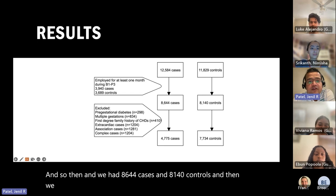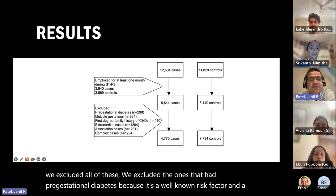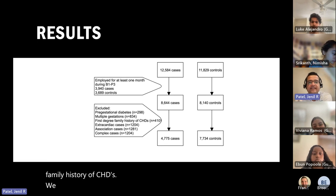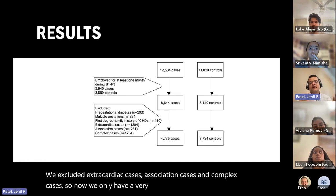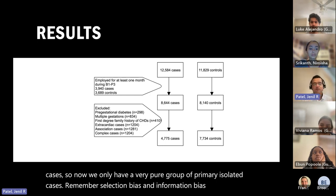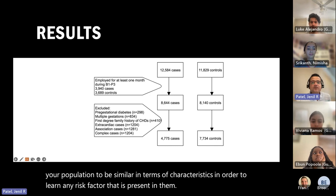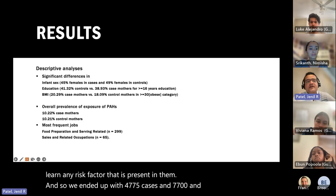Then we excluded all of these. We excluded those with pre-gestational diabetes because it's a well-known risk factor and a confounder. We excluded multiple gestations. We also excluded first-degree family history of CHDs. We excluded extracardiac cases, association cases, and complex cases. So now we only have a very pure group of primary isolated cases. Remember selection bias and information bias. You want your population to be similar in terms of characteristics in order to learn about any risk factor present in them. And so we ended up with 4,775 cases and 7,734 controls.